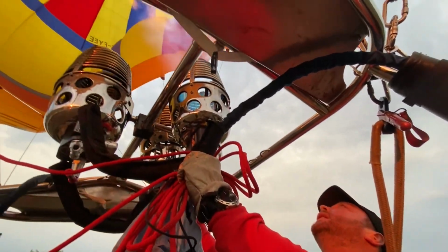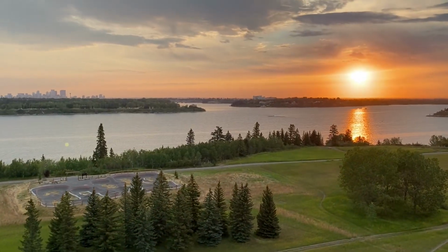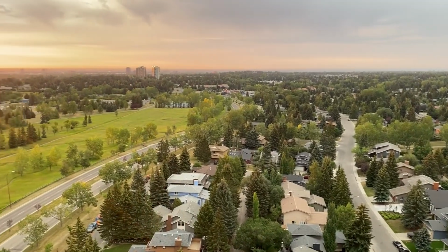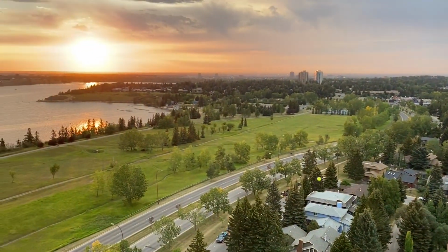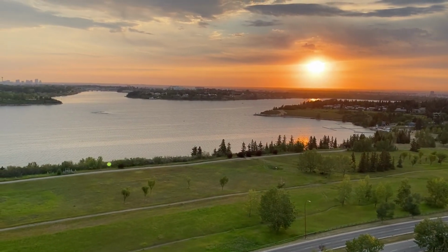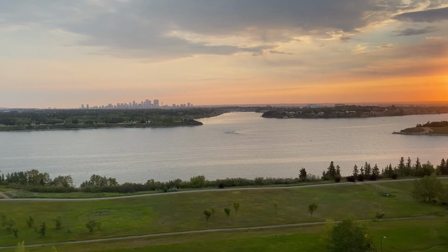The large baskets are hardly roomy, but are more than adequate to move around in all directions with 3 passengers per corner section. The balloons have turning vents so the pilot can rotate the balloon during flight, giving everyone a 360-degree view. We had excellent views of the sunrise, the city of Calgary in the background, and the Glenmore Reservoir.